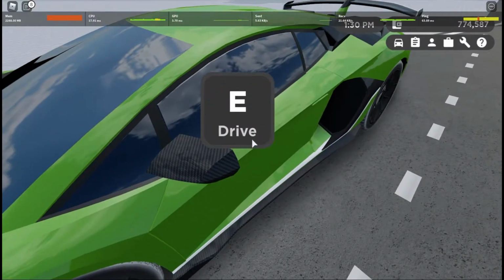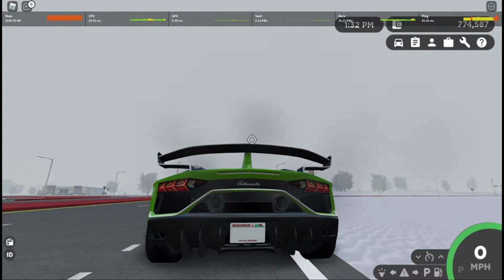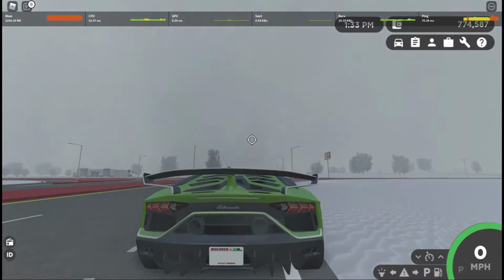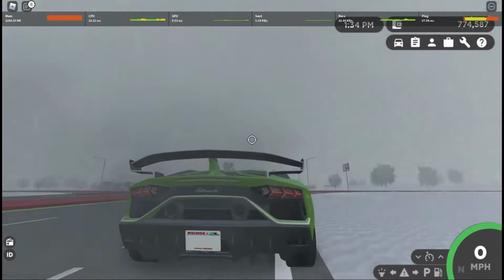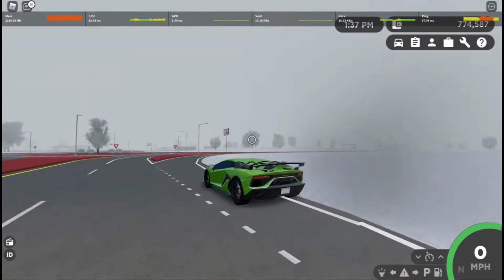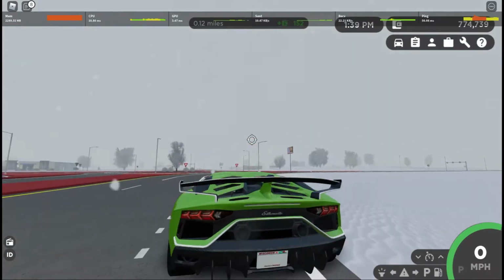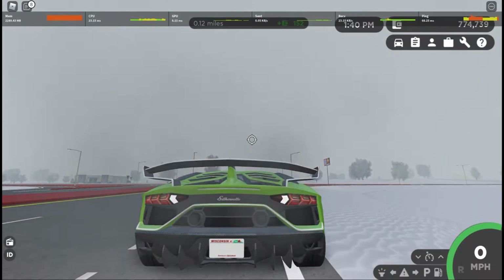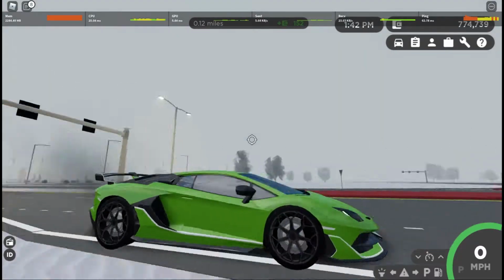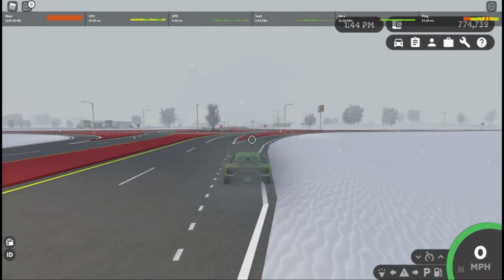Hopping into this thing, you have a ridiculous startup sound, and when you rev it, you shoot those massive flames. This thing just sounds amazing. Let's take a look at your lighting though. You have brake lights, reverse lights, turn signals in the front, headlights, and running lights.